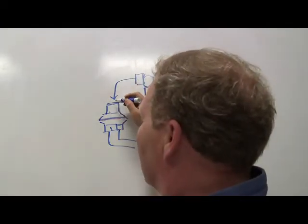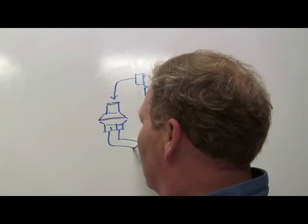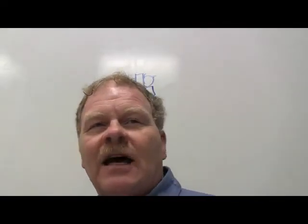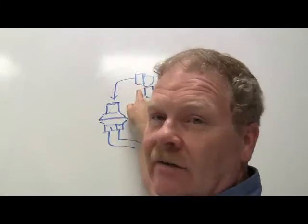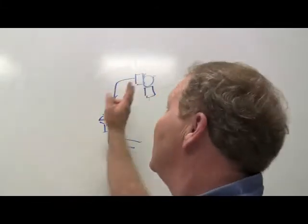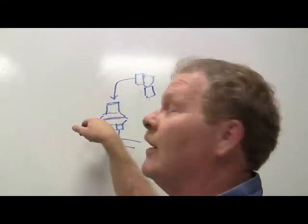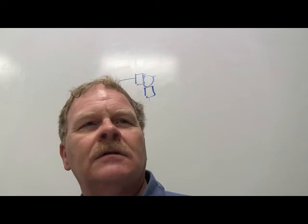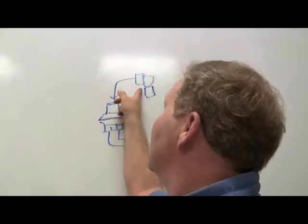This little check valve right here is only supposed to let air go in. It's not supposed to let anything come out, because obviously if any exhaust comes out of there, this little plastic diverter valve up here is going to melt. It ruins it. If you keep melting these valves up here, you know this darn thing's bad. You got me? Yeah, that valve right there is actually a valve.